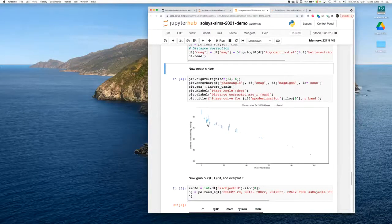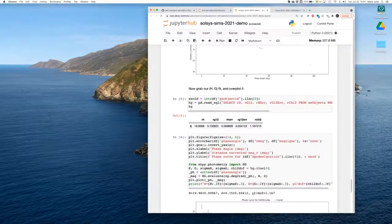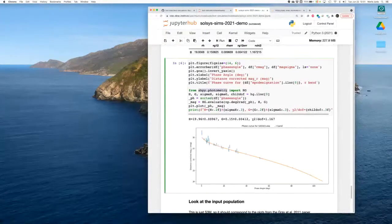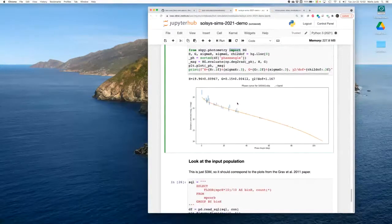What comes back are all the observations. Here are the observations that I've overplotted, simply plotted as phase angle versus distance. And then I can grab the H and G fit from the object table and then overplot that. Thank you, whoever implemented this in SBPy. That's what we're using. It's been tremendously useful. And here's what the fit looks like. And this is a fit based on 10 years of observations.